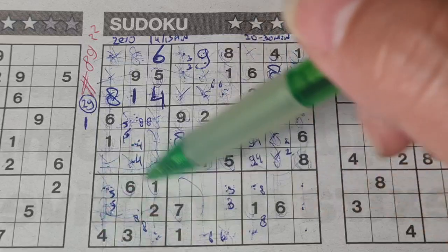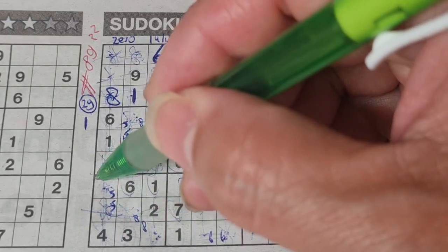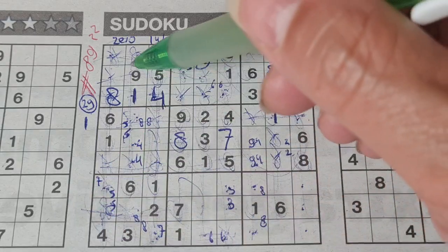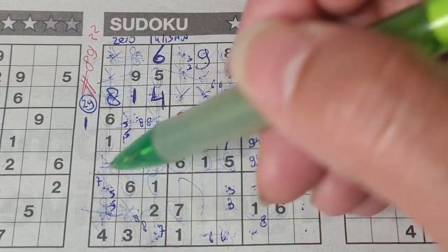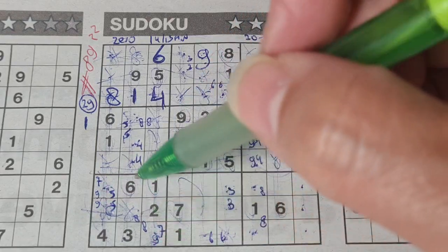One of the missing numbers in this big square is number 7. We have a 7 in this row. No 7 in these two boxes, so the 7 could be here, could be there. One of the missing numbers is a 9. We have a 9 in this column, so no 9 there. So the 9 could be here, here, or there.